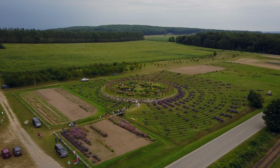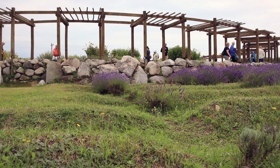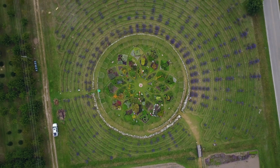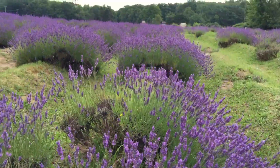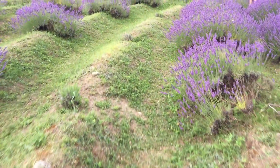Right now, we're standing in the middle of what we call our herb garden. It is on top of a 150-foot diameter stone circle constructed of all the stones that the glaciers left here on the farm. This stone circle is set slightly off-center of a 300-foot square. And around the stone circle, within that square, we have lavender planted. The labyrinth, the paths of the labyrinth, are defined by earth mounds and lavender plants.